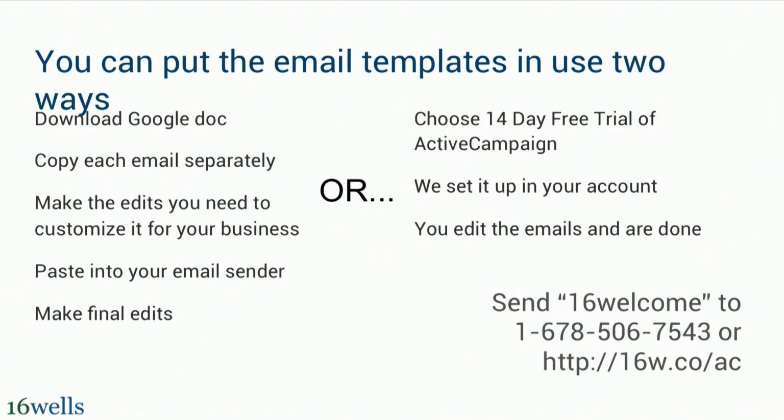Or if you end up deciding to go down the path of doing a trial of ActiveCampaign if you want to, I've arranged with them to do a 14-day free trial. If you do that path, my team will set up all the templates and the workflow and everything like that in your ActiveCampaign account. And then all you'll need to do is just edit it right there. It'll take you probably about 10 minutes per email to get it set the way you want.